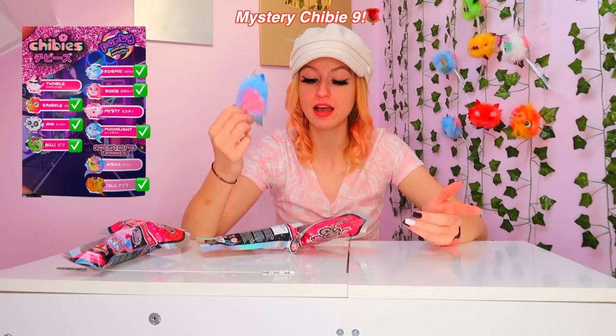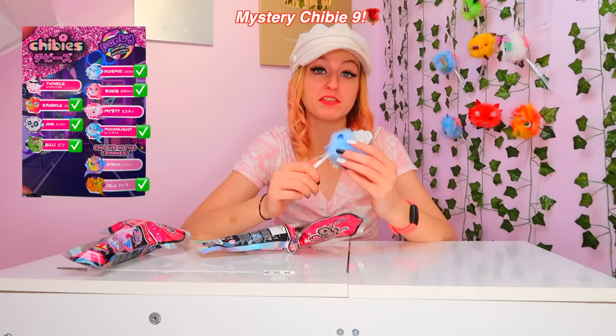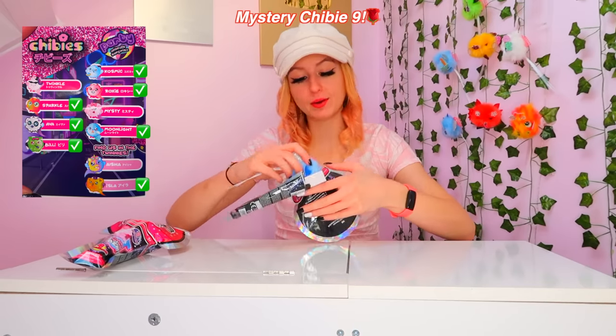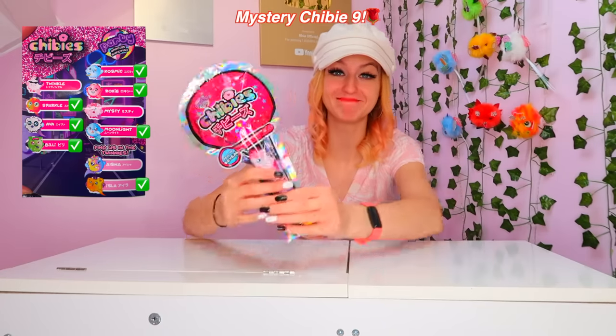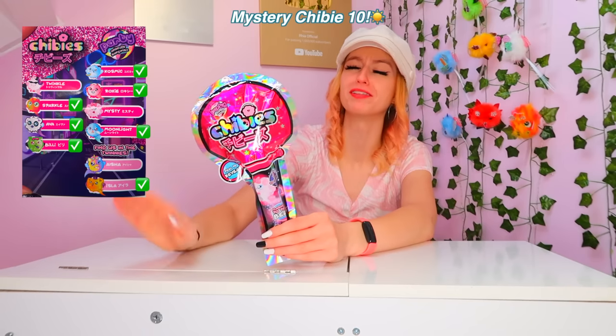Another Cosmic. I'm not even mad, to be fair, that I have Cosmic as the double because she was one of my favourites. I will still add her to the wall later. But for now, that is not what we were looking for. Our last 2 of the day. Can we get the rare? Or if not, can we just get the pink one? Like, I just want the pink one.